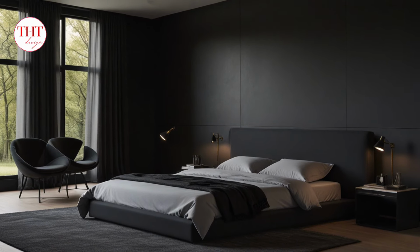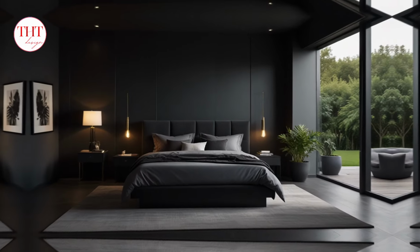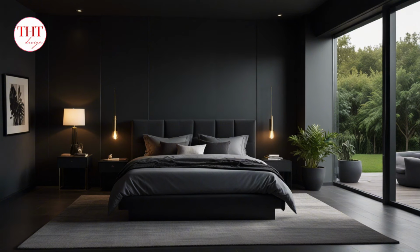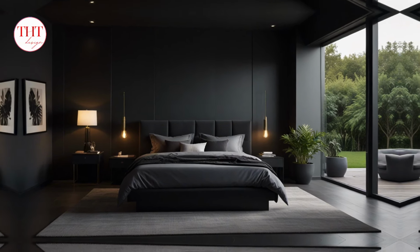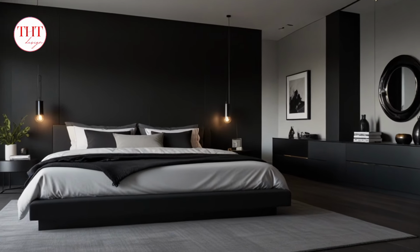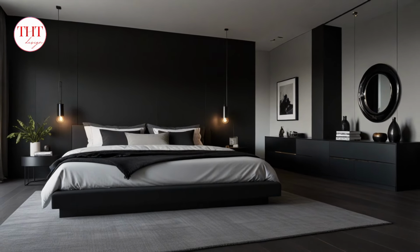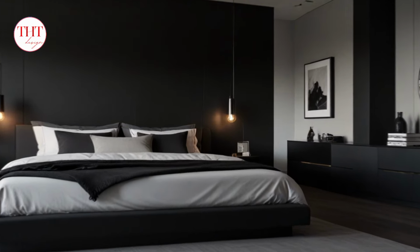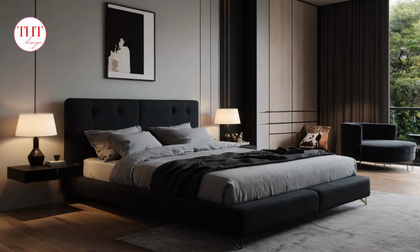Remember, black can be overwhelming. While dramatic, black walls can make a smaller bedroom feel even more cramped. If you have a limited space, consider painting just an accent wall in black and keeping the rest of the room lighter. Natural light matters. If your bedroom has large windows that allow ample natural light, a black color scheme can work beautifully. However, for rooms with limited natural light, a lighter color scheme might be more practical.